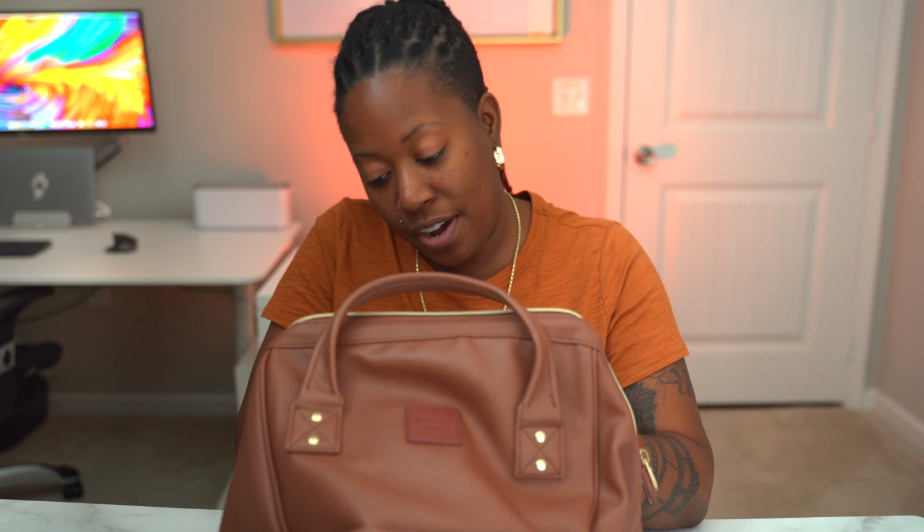So this one comes from, I believe it's pronounced Kaki, and I got it off of Amazon for around $40. And I love it. So firstly, I really like the design of it. I personally feel that it's like a unisex design. Some may agree, some may disagree. But of course, you can let me know your opinion down below in the comment section.